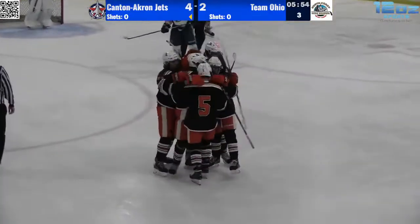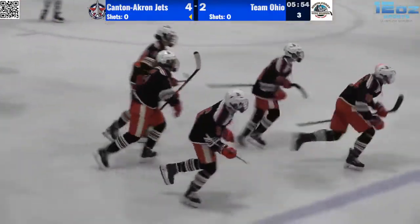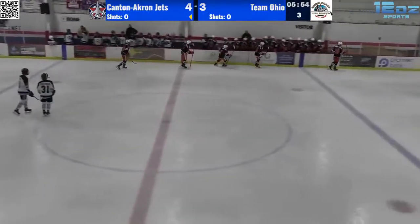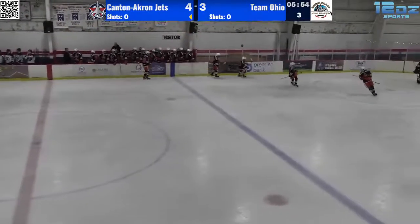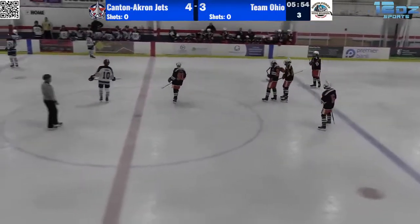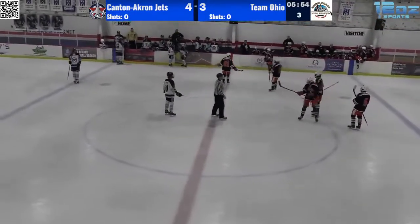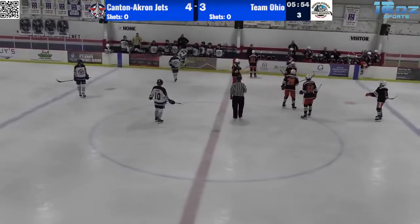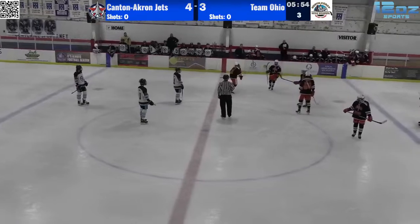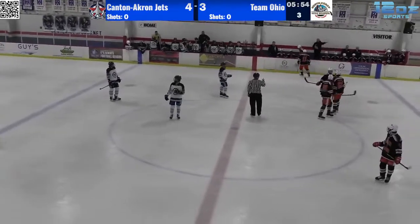Off and into the cage. 5-on-3 power play goal. Still 56 seconds left on the kill for CAK. They lead now by a single goal. Time of the goal, sorry, 9:04. There we go.